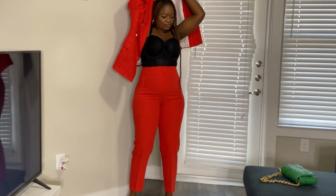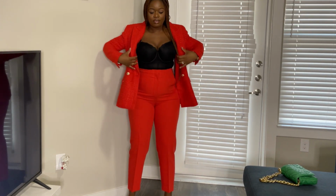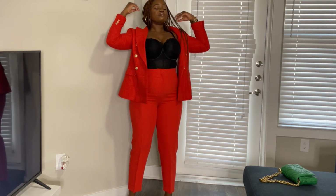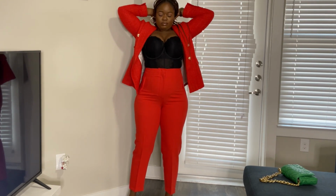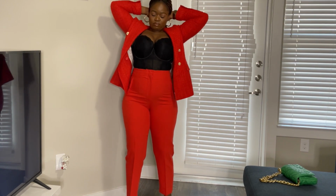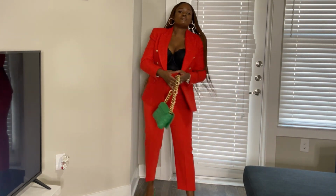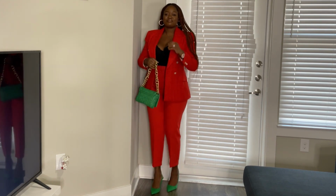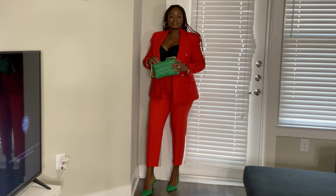So let's go into specifics on this blazer. It has a very elaborate lapel in front here, as you can see. I got this in a size large, because I didn't want it to be too snug on me. The way it's shaped, it gives a pretty nice shape on the waist area. And it has three gold buttons at the side of it. The three gold buttons just give an elevated look.